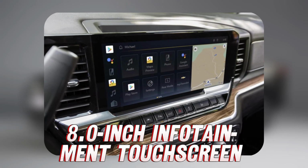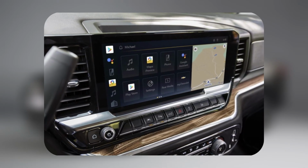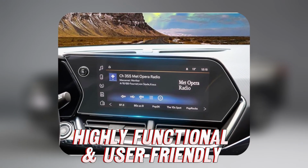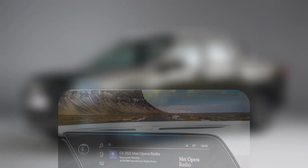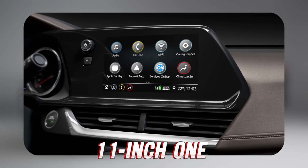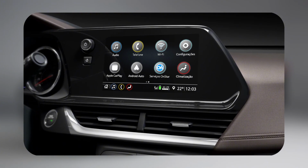An 8.0-inch infotainment touchscreen is standard for the base trim. While slightly small compared to some rivals, it remains highly functional and user-friendly. In the upper trim, this infotainment screen can be upgraded to an 11-inch one, which is a very welcome change.